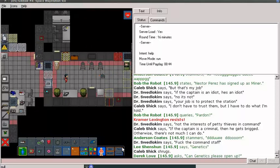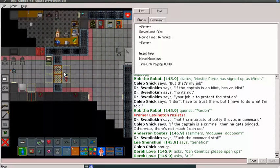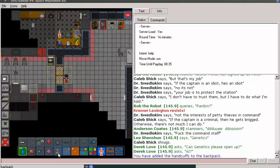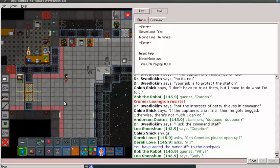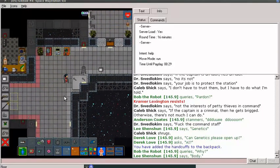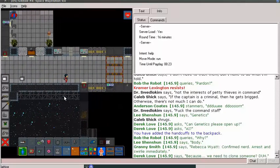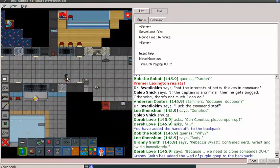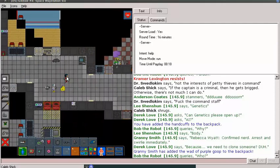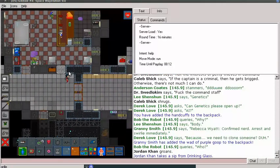He has some points. He has some very good points. If head of commands or head of the stations are being dicks, or if they're being dumb, or if they're just plain endangering people, then they should really be brought in. And if it turns out they're traitors, then they should be dealt with accordingly, depending on how well they cooperate. But if a head of command is going to be a dick, it's kind of up to the security guard's discretion to arrest them.